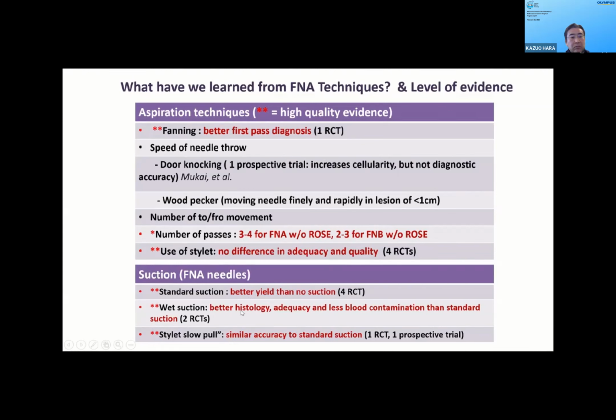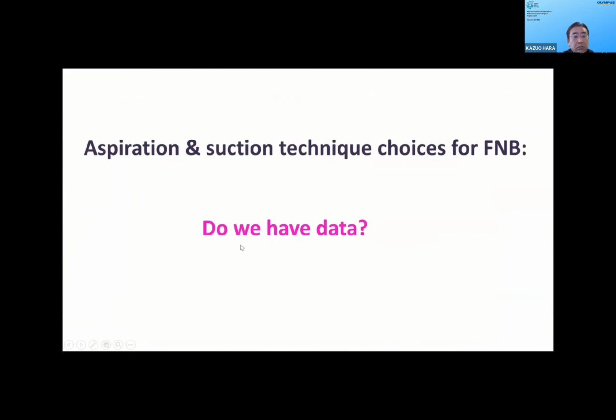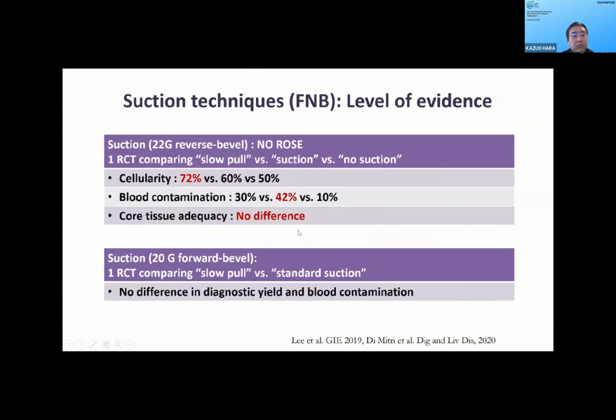And wet suction also provides better histology compared to standard suction, although it's not quite popular. Stylet slow pull provides similar diagnostic accuracy to standard suction, and that is based on 1 randomized controlled trial and 1 prospective trial. Here are the data that we have from FNA needles. What about aspiration and suction techniques for FNB needles?